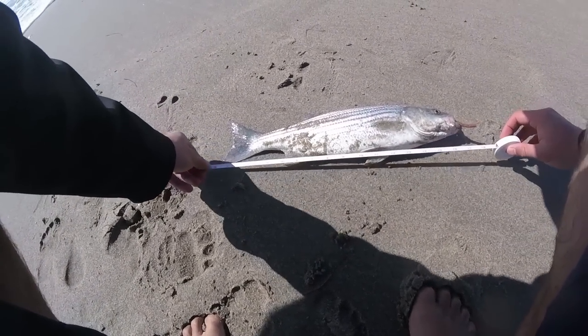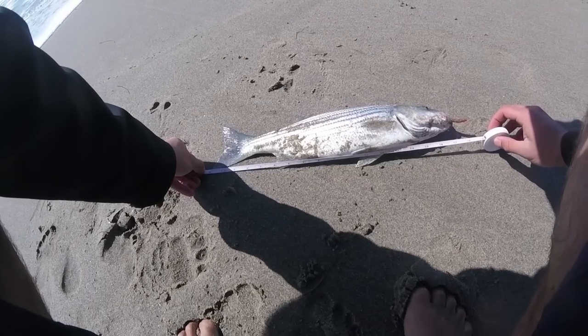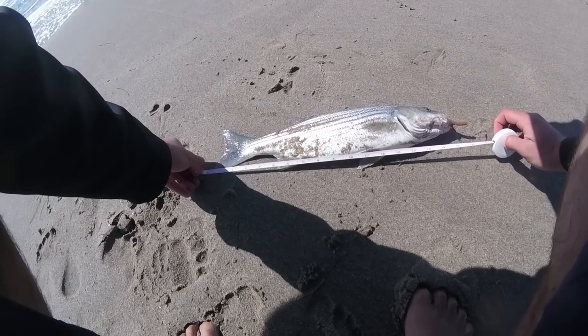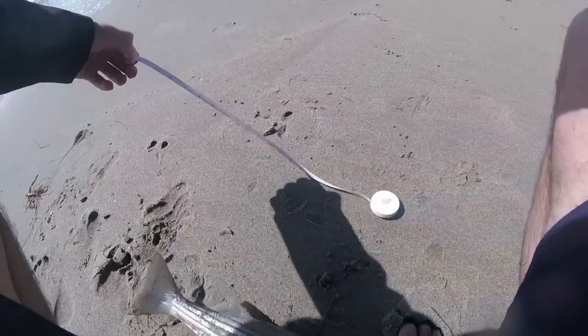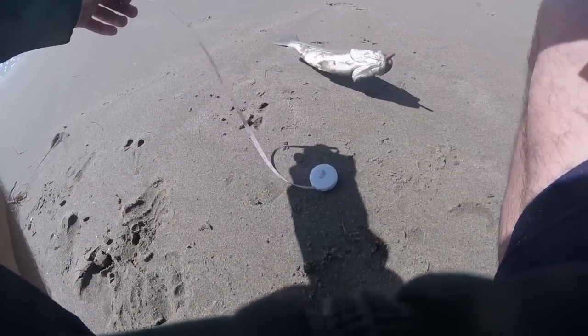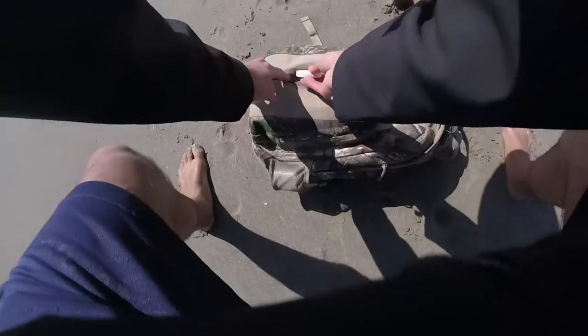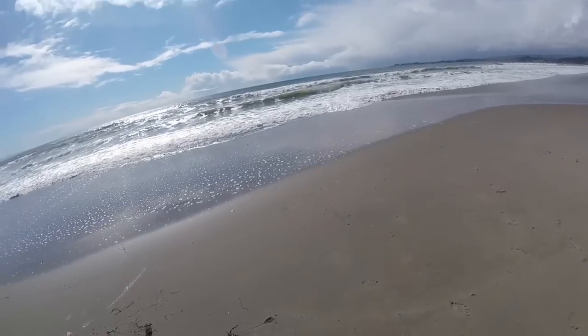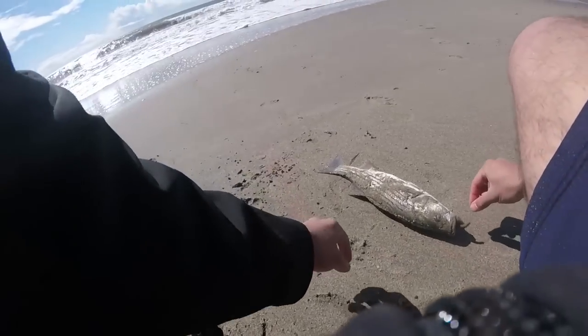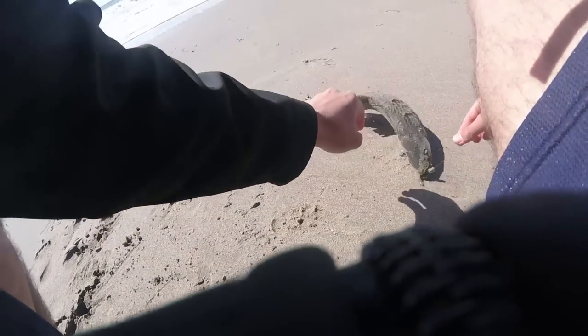So here in California, the minimum size on these is 18 inches. Unfortunately, this guy's gonna be a little bit short. Looks like he's about 17 and a half, actually. About 17 and a half. So unfortunately, he won't be coming home for our catch and cook. Well, that's still cool. Good fish to catch.